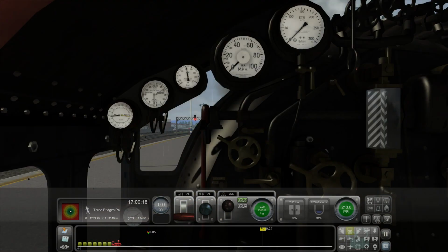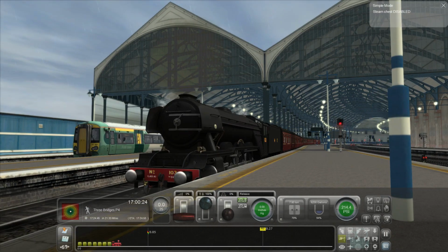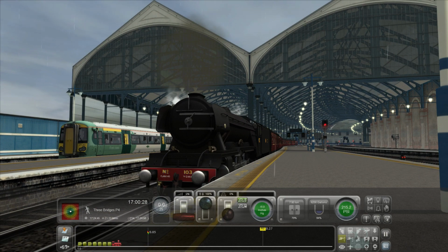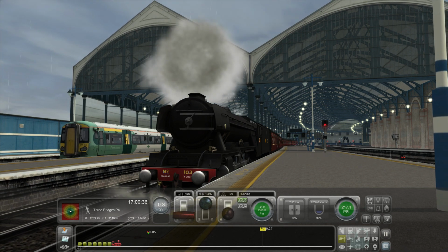Let's get going indeed. There's no hanging around here. I've got the Steam Sound Supreme sound pack for this train, so it sounds absolutely amazing. So let's just get going. Here we go.